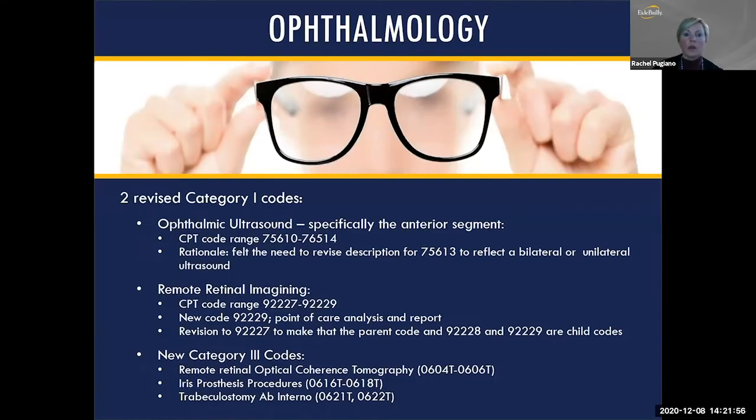In ophthalmology, there was a couple of revised codes, one for ophthalmic ultrasound and the other for remote retinal imaging. And again, if your practice or organization performs these services, this would be some revisions that you'll want to share with the provider. 75613 specifically in that ultrasound section was developed to or revised to reflect a bilateral or unilateral ultrasound. So they've carved those out. And then they've also created some parent codes and some child codes then for the remote retinal imaging. So you might want to take a look at those. And then there's several category 3 codes for optical coherence tomography, iris prosthesis procedures, and trabeculostomy.